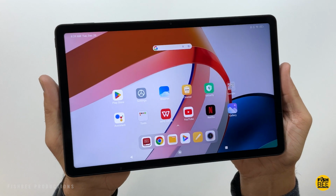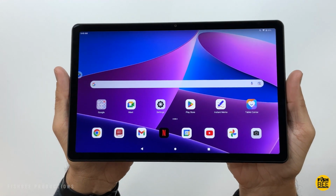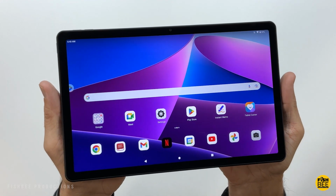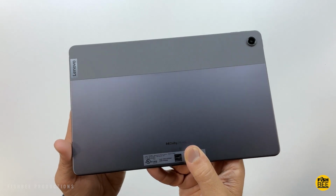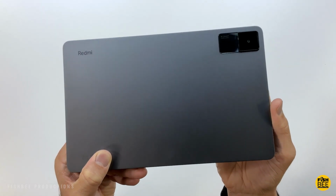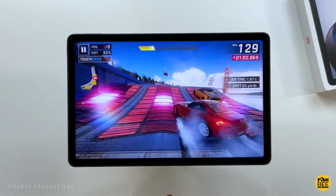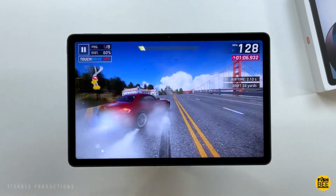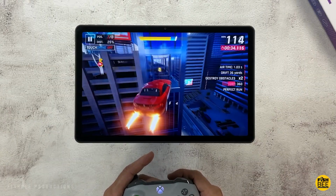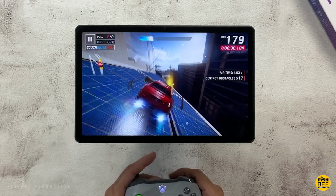Now, comparing the price between these two is probably going to depend on where you live, but in the United States, the Tab M10 Plus is normally only $189, but it's been on sale several times. And the Redmi Pad version that I have with 128 gigabytes of storage is $250. The Tab M10 Plus comes with 32, 64, or 128 gigabytes of storage. The Redmi Pad comes with 64 or 128.